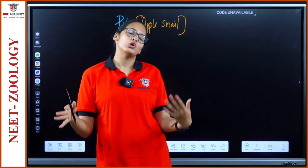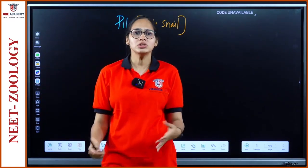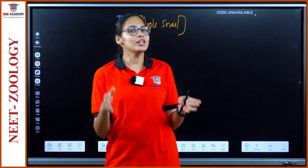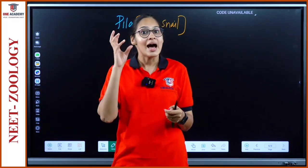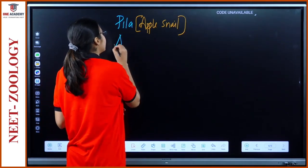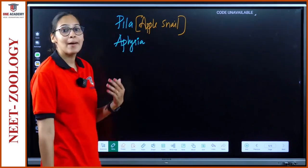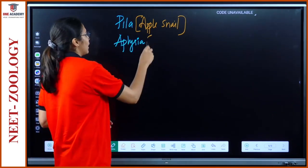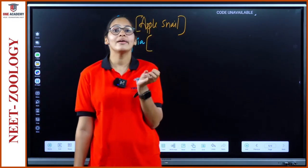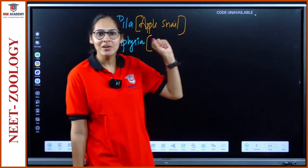So, this Mallu boy went there and he is crying because his teeth are aching. So, at that time, the doctor gave him an apple. Apple is aplysia. Okay, aplysia. So, usually, we know that rabbits eat what? Carrot. But our rabbit eats apple. So, aplysia.